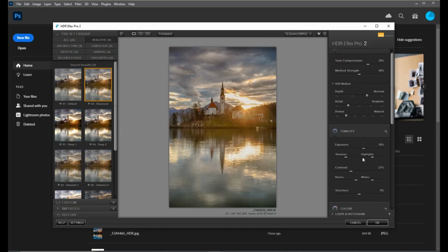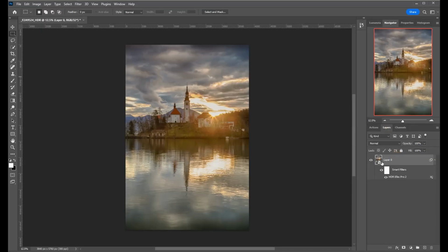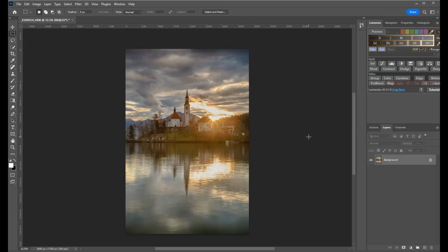So if we come down here, the highlights, that doesn't look right, so I'm going to just double click to take it back to 0, and maybe I can take the highlights down just a touch there. That's good, like that. And if you're happy, click OK to open up into Photoshop. So once in Photoshop, if you go over to the layers palette, you can see that we've got the layer and the smart filters all applied. So you can continue to do some more complicated work on it if you want to. Otherwise, if you're happy, come over to layer and flatten the image to clear all of that. So now we've got a single image that we can work on.